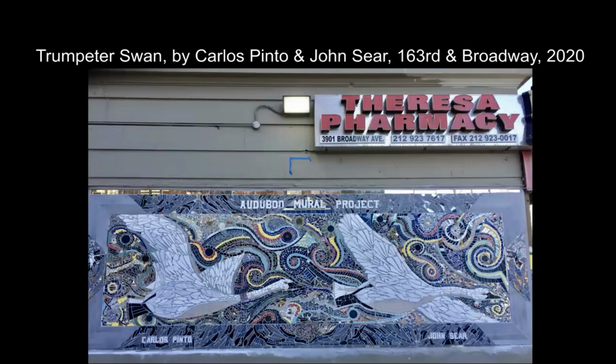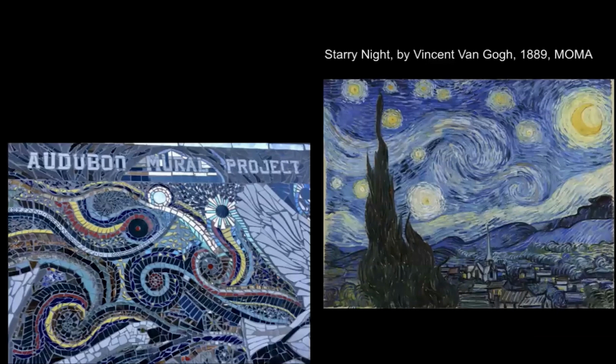It was funded by a grant from the Gelman Foundation, which supports visual arts and emerging artists. So that's another way that the project is funded, with some foundation grants. And the swirling sky in the trumpeter swan mosaic certainly seems, at least in part, to be influenced by Vincent van Gogh's painting Starry Night, which is at the Museum of Modern Art.